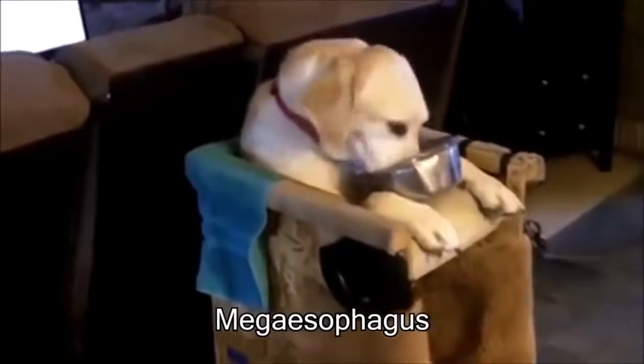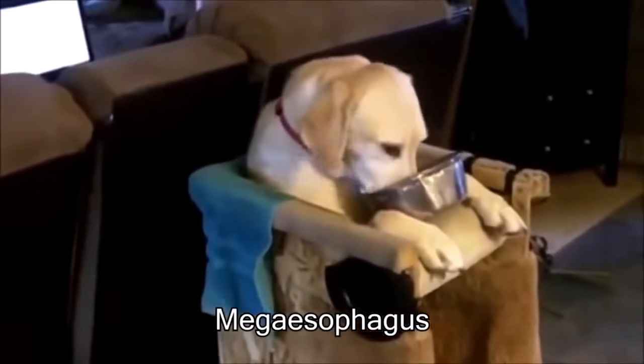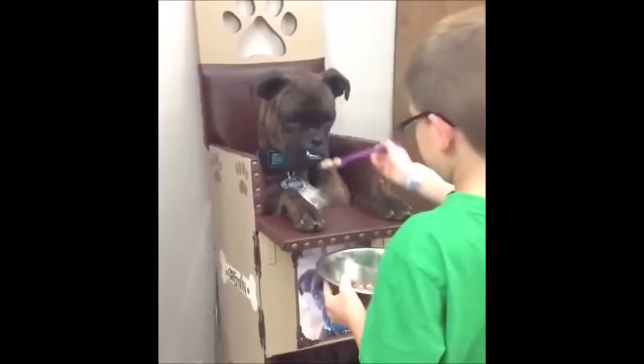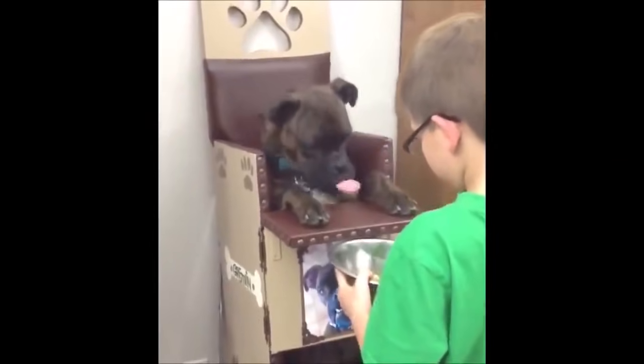Some dogs suffer from a condition where they are unable to keep their food down after they swallow, so they have to sit in these chairs to help them eat. Good boy. So he eats in this chair.